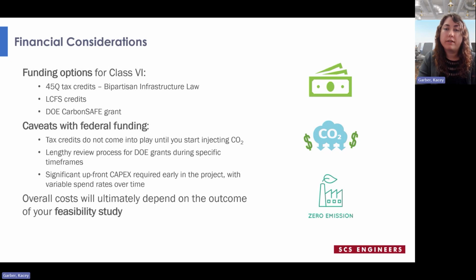As I mentioned on the last slide, the spend rates for these projects are not linear with time, and it is important to remember that there will be significant upfront capital expenditure early in the project in terms of the permitting and site characterization process, and the injection well and monitoring network construction process. Ultimately, the overall costs will depend on the outcome of your feasibility study and how complex the sequestration project would turn out to be.